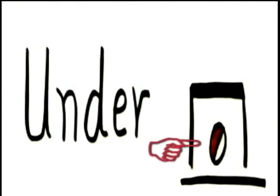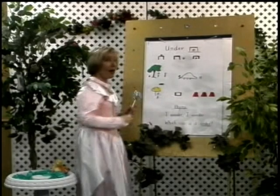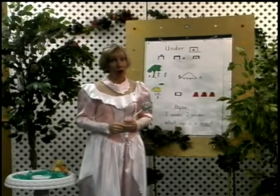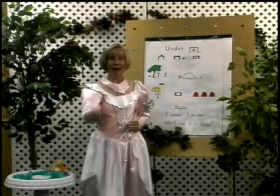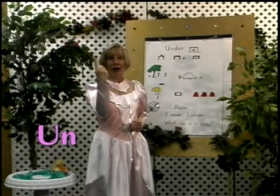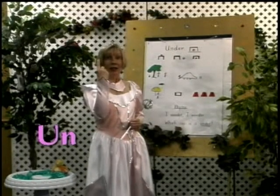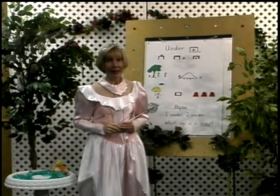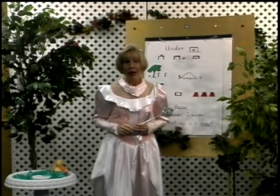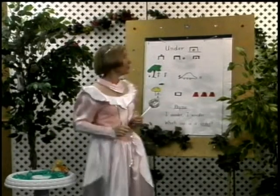This ball is under the table. I drew a line under the ball. Let's see how many parts there are to the word under. How many syllables are in under? Get your fist ready. Under. Under has two parts. Under. Be sure when you say that word, you say both parts and don't just say un. Things are under, not un.